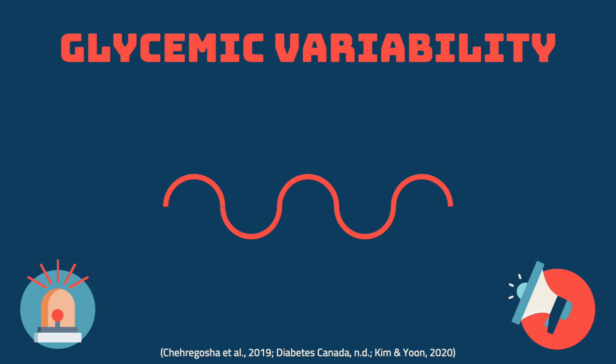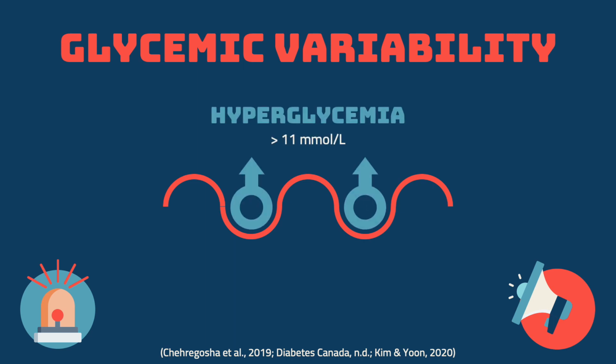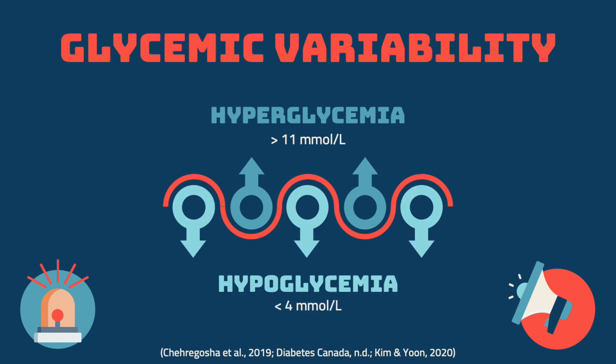Glycemic variability is defined as the degree by which a patient's blood glucose level fluctuates between high and low levels. The risk of health-related complications from diabetes increases with glycemic variability and the amount of time spent in hypo and hyperglycemia. Thus, glycemic monitoring is acknowledged as the cornerstone of diabetic care.